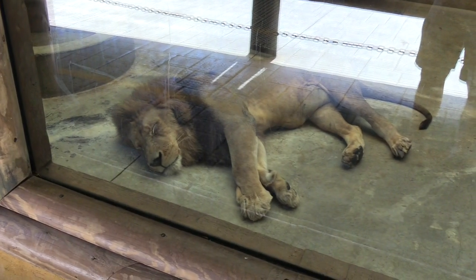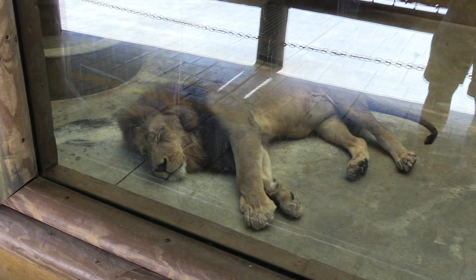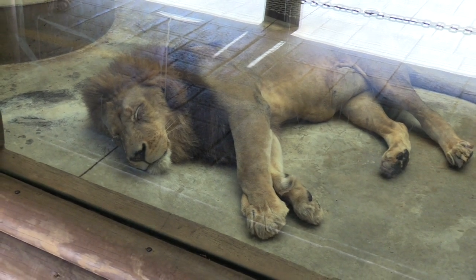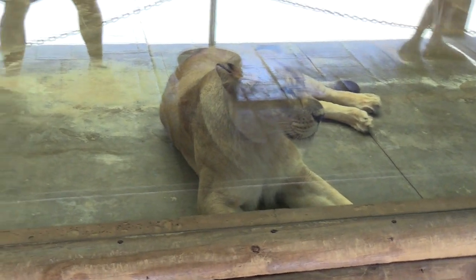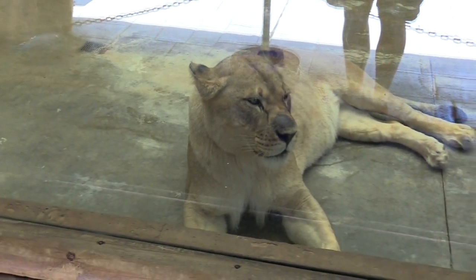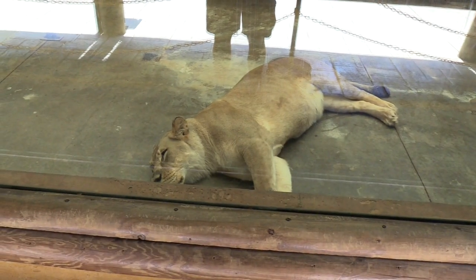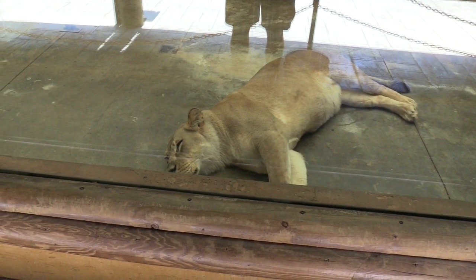Alright, so I came back to the African lions and you see the male lion. Much better view of him. Oh man, isn't he beautiful? And there is the female lion. That's a lion. Oh man. Isn't she pretty too? I got the Lion King theme in my head right now. This looks like Nala. And there's Simba.